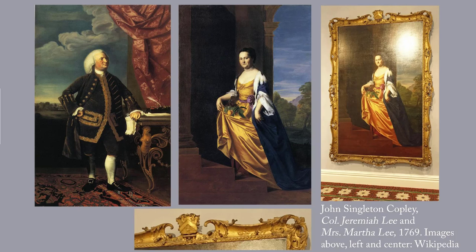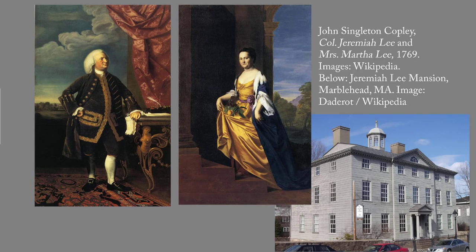All right, Copley sitters are usually healthy and well-to-do. Case in point, Jeremiah Lee, 1721 to 1775, was one of New England's wealthiest merchants. As a rebel leader, he imported munitions, headed the rebel military regiment in Marblehead, Massachusetts, and was committee chair of the Massachusetts rebel legislature. Here's his house.